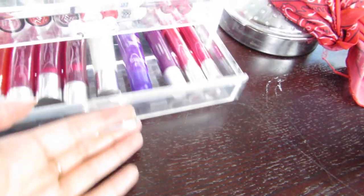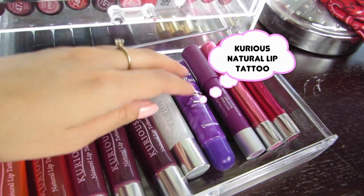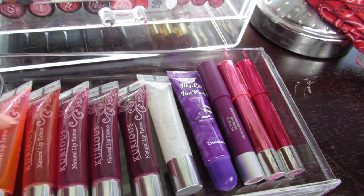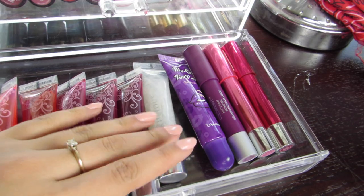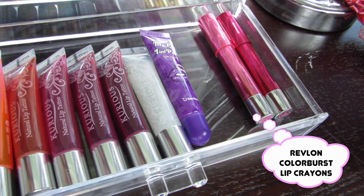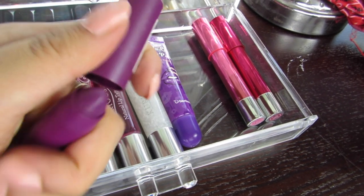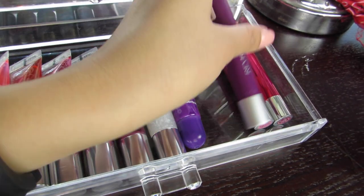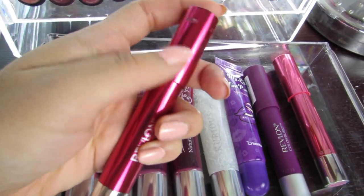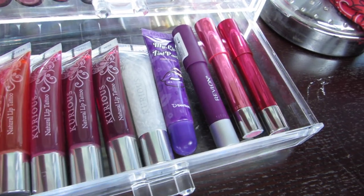And then last but not least in this bottom drawer, I've just got some of these Curious lip stains. I've talked about these before. They're basically a dupe of the Berry Som lip tint pack, but these are actually all natural ingredients. As you can see here, it says natural lip tattoo. Just a bunch of different shades of those. And then some of these Revlon lip balms. I like this one in, what color is this? Shameless, which is a nice purple color. If you see me wearing dark, dark purple lipstick, I'm most likely wearing this. It's totally purple. And this is one of my favorite reds, and it's from Revlon. I guess as far as lip products go in the United States, Revlon makes my favorite. And as far as lip products in Korea, I'd say Etude House makes my favorite.